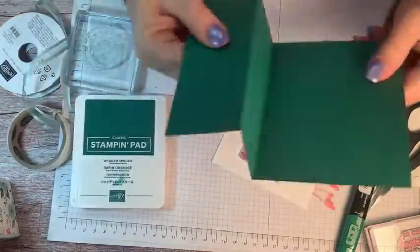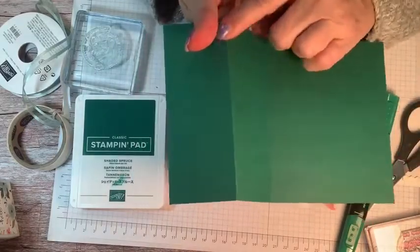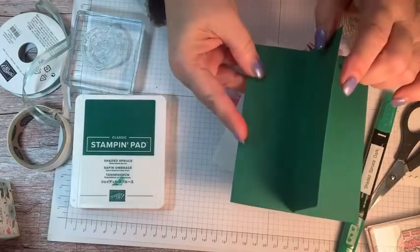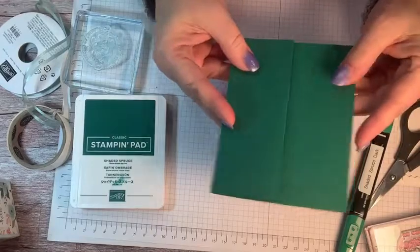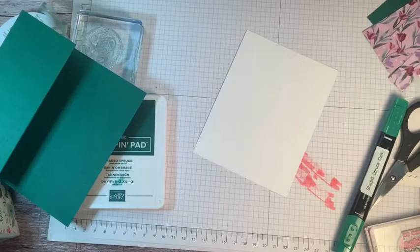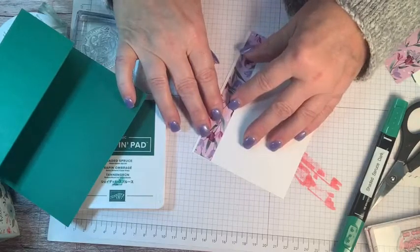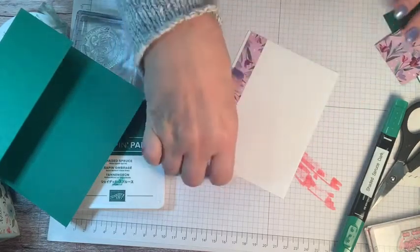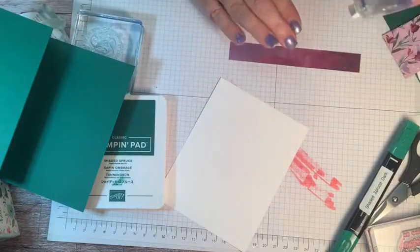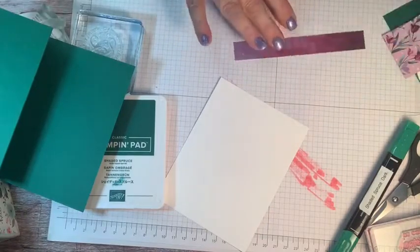So what you do is it's your regular 8.5 by 5.5, and you score it at 4 1/4, and then you score it again at 2 1/8, and you give it a valley fold. So it's down and then up. Okay. So this is actually the inside part of our card, and we are putting a little strip of designer series paper in there. I'm just going to put it on there, make sure it is trimmed perfectly, which it is, I know, because Marielle did that, and her little cuts are always right on the money.